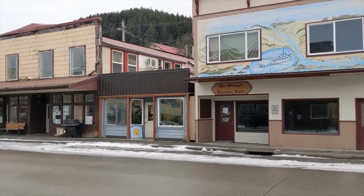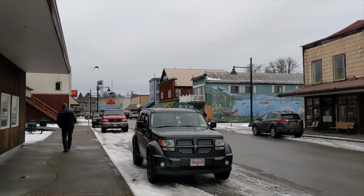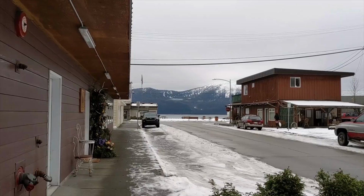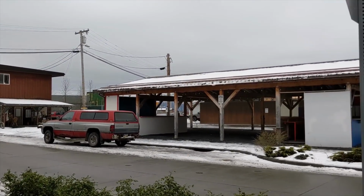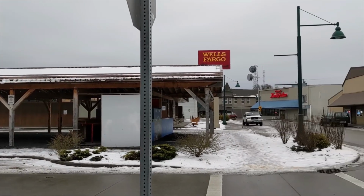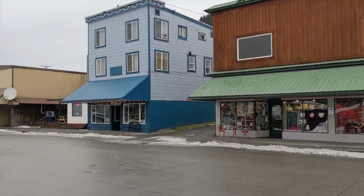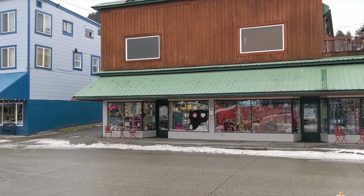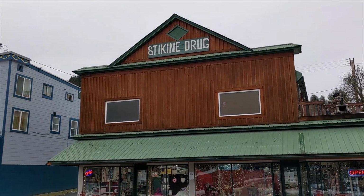Here is the view outside the Diamond Sea, and as we continue along, we get to a side street that goes to the waterfront and shows a small open air market. We've seen it used a couple of times around the holidays, but it's been pretty quiet. And here is the Stikine drugstore, Engerman's. Let's go inside and check it out.